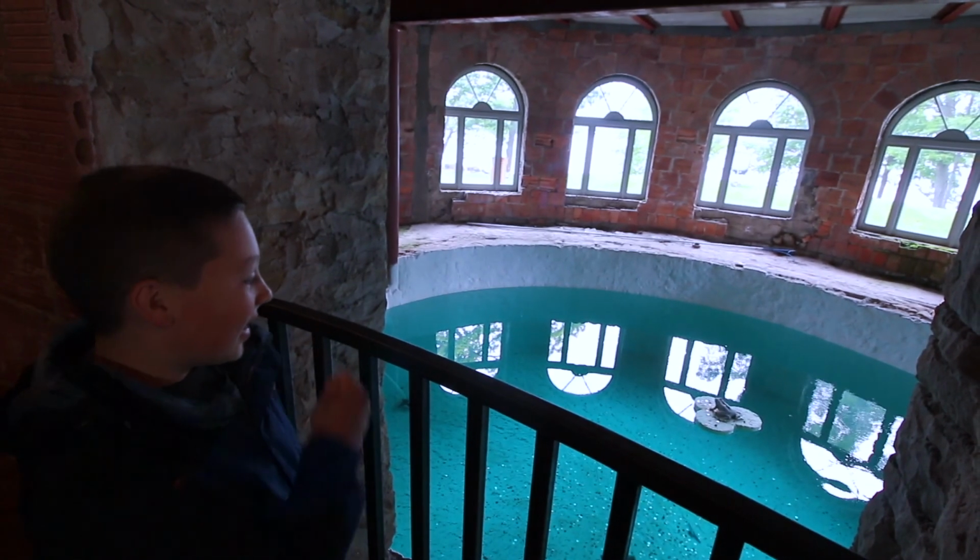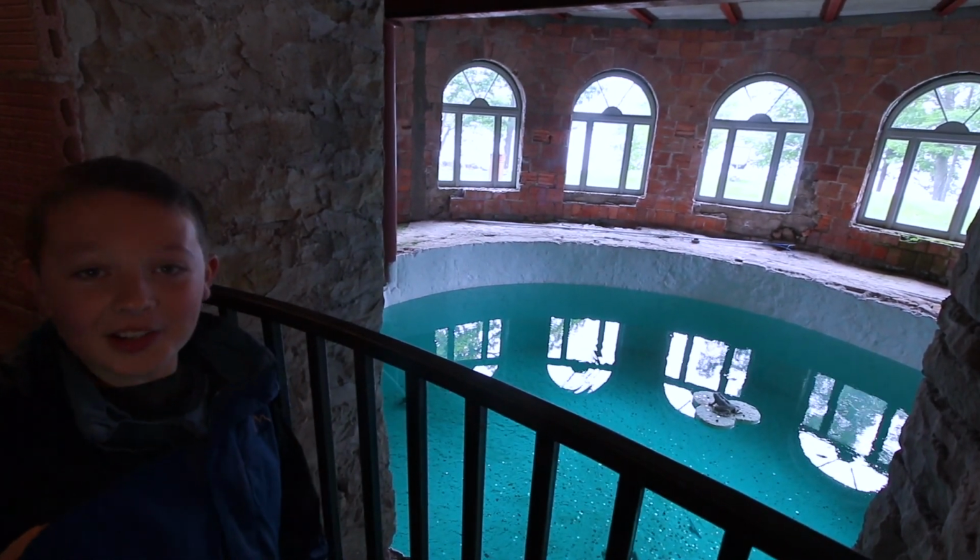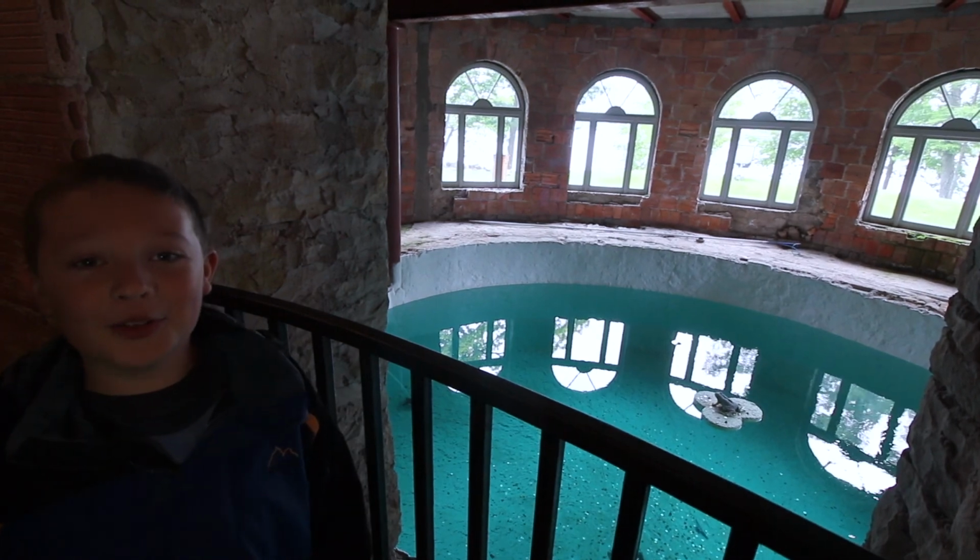Give you a challenge. Come to Boldt Castle and try to flick a coin onto the frog. One person's already done it. You can be the next. Tell us in the comments below if you got it or not.